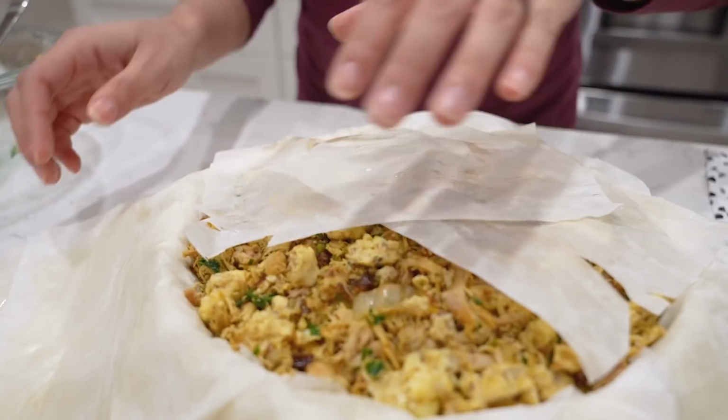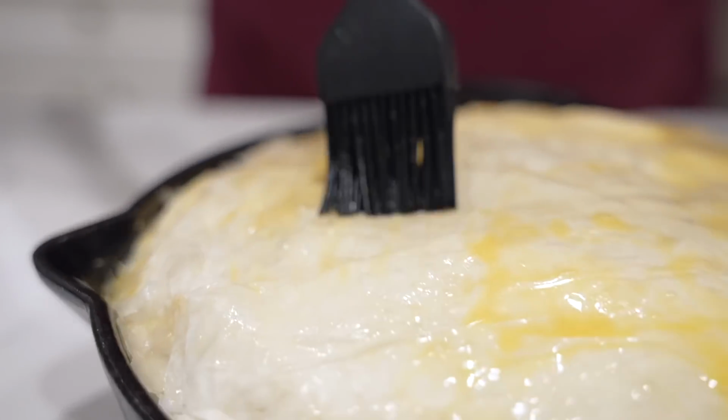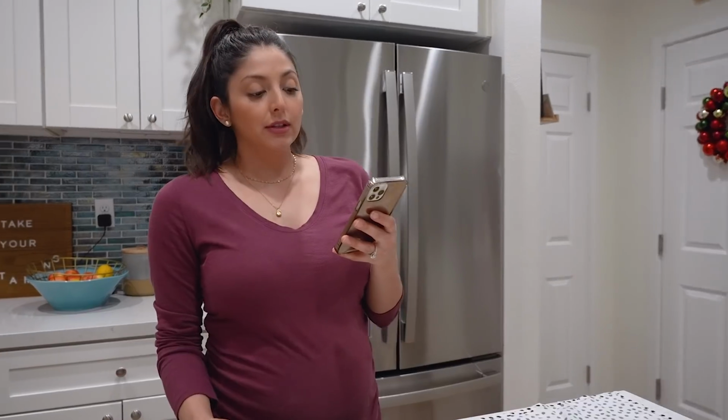Look at that beauty. I'm gonna start folding over. It's a momentous occasion. Oh my goodness. I finished. Ready to go into the oven? Let me just double check. Did I forget anything? Nope. Next is bake.